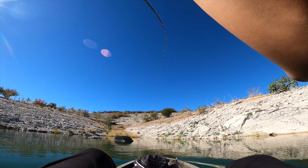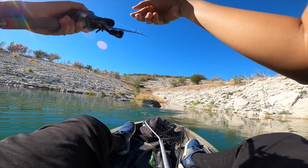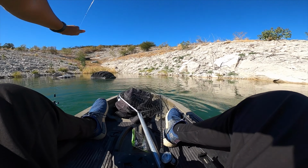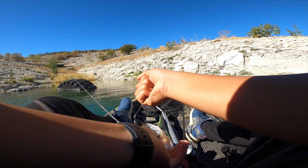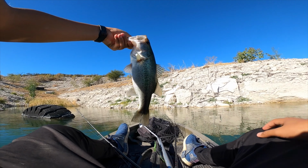Got one. Second fish of the day on the Bandito bug. Not a giant, but I'll take him. Get in here, buddy. I did not think I was gonna land another fish. Second fish of the day on the Bandito bug. Not a bad fish, about the same size as the last one.